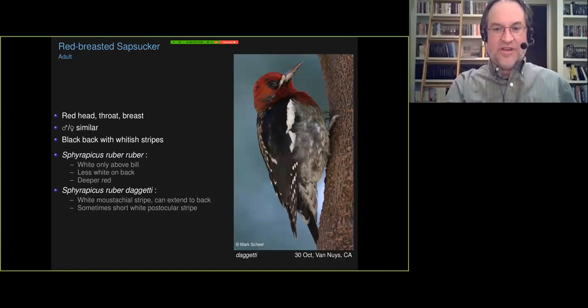So here's daggetti. This is the southern subspecies, and this is a more ruber-ish version of daggetti, a much more red one. I'll show you another one later that has more markings, but on this one, the little white area above the bill extends into a little bit of a moustachial stripe, and the back has a bit more white in the two white columns than ruber does.